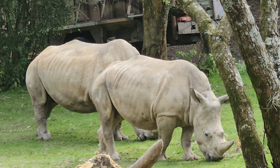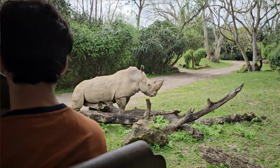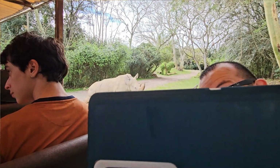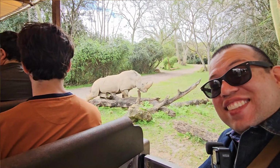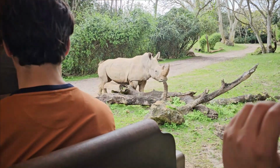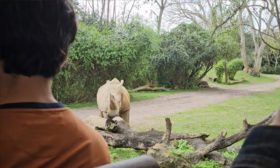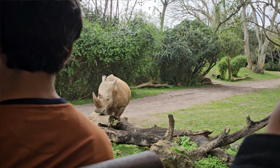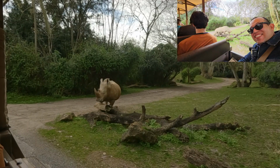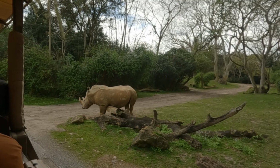Please take a picture of me with the rhino. Oh, this is... I got you, Jake. I got you. Put the phone down. Look. Put the phone down. He's scratching. It's a belly rub. He's scratching. Baby.